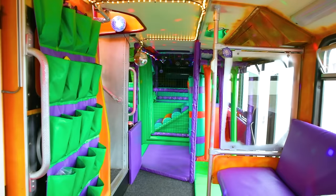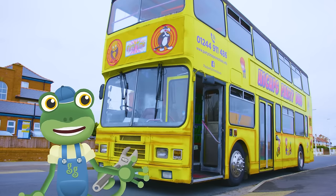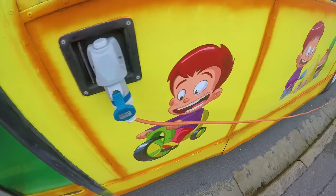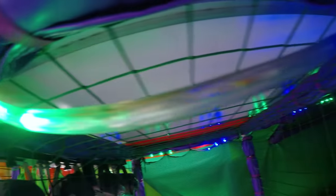Downstairs, there's more places to run around and climb. Paul's getting the bus ready for a party, so it's time to connect the bus to a generator. A generator is something that uses fuel to generate electricity. That means Paul can turn the disco lights and music on in the bus.